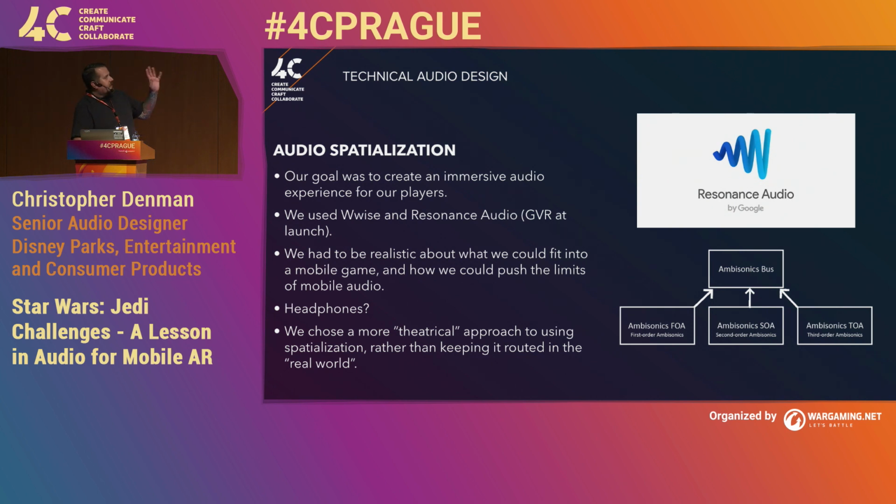So for what you just saw, the lightsaber duel, we chose third order ambisonics for just the voice alone. And that allowed, when your duelist was moving around the room and speaking to you, clear definition of where they were. And in the headset, it felt very much like that player was moving around.